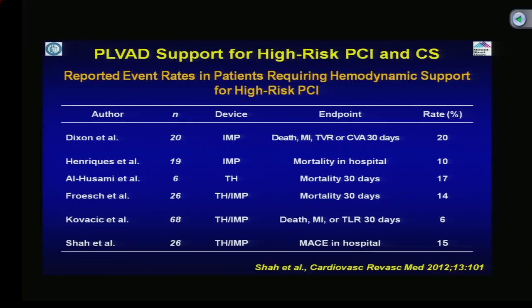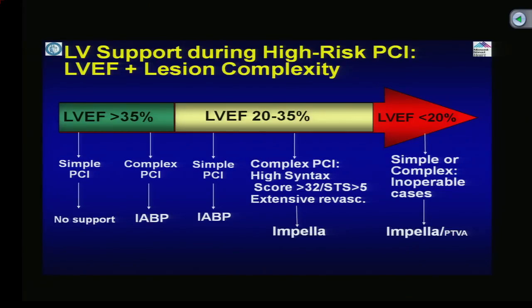Now these are the various studies. Actually, our study also by Kovacic, where we presented 68 patients with the TandemHeart or Impella, and our conclusion was that Impella is easy to use, took less time, and despite high-risk patient baseline characteristics, had equal outcome as the TandemHeart. So TandemHeart kind of disappeared, in my opinion, from interventional cardiology, and only in a rare case where you have an aortic valve issue or LV thrombus would you probably go to TandemHeart. Otherwise, Impella gives you enough results, and there's no need, in my opinion, for the Tandem.